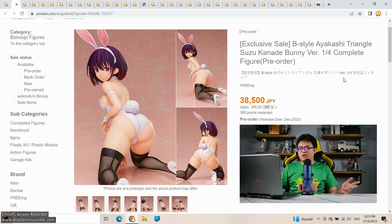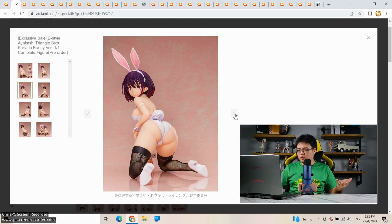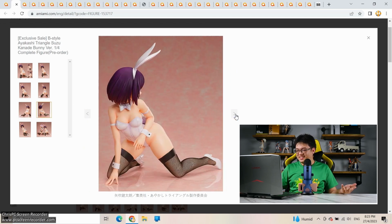Last week, there was another character from this series going on pre-order. I said that I didn't like that one as much. This character here, I like her a bit more because, well, nice ass. But at the same time, wow, look at that back end over there. I can see some people pre-ordering this figure just for that, you know?